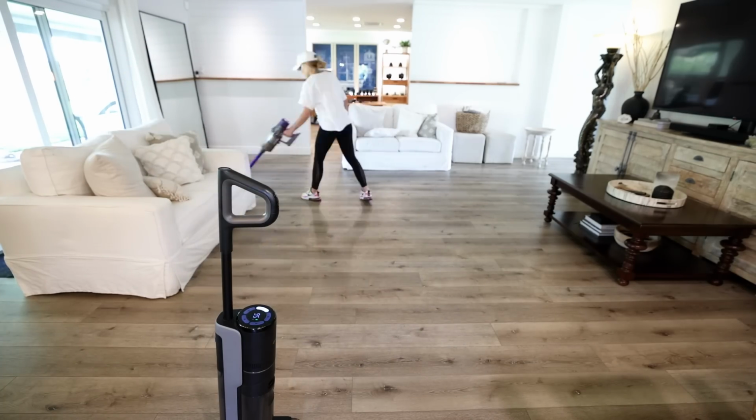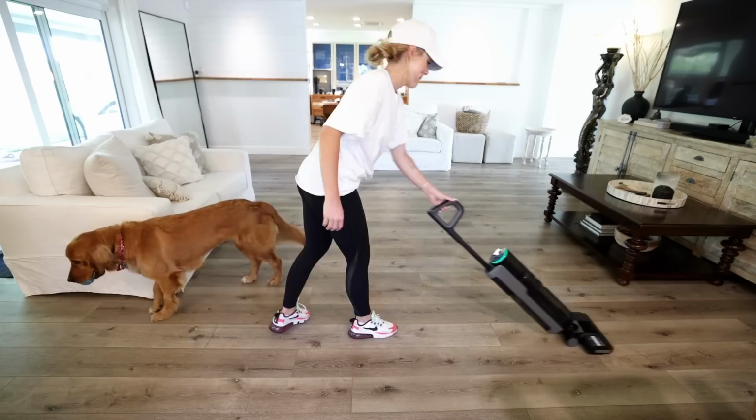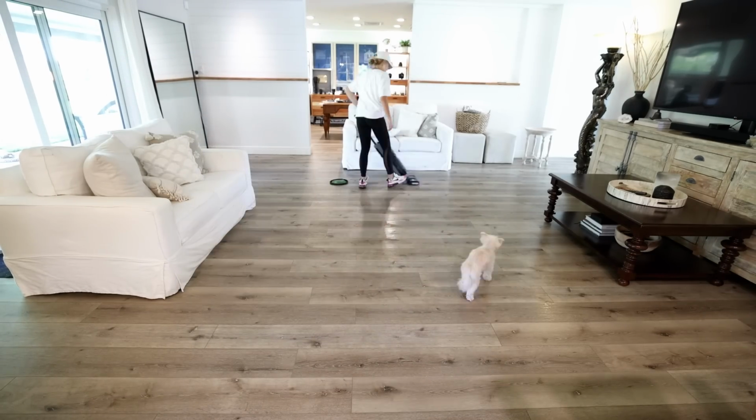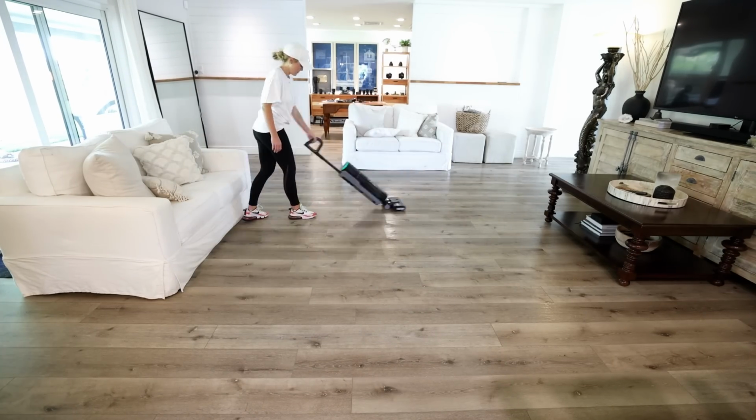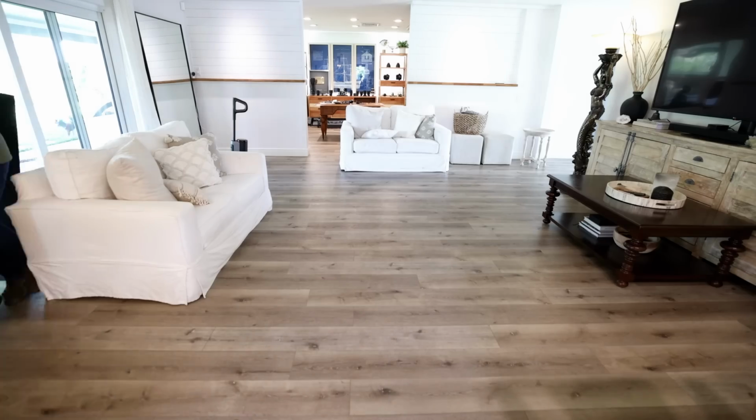But since this is a deep clean, I am hitting it with my regular vacuum and then going in with my wet mop vacuum. This tool has made my life a lot easier, especially since the dogs are continuously making messes. I can just whip this out and it saves me so much time.